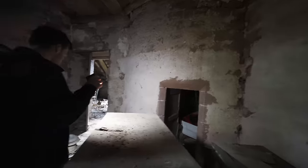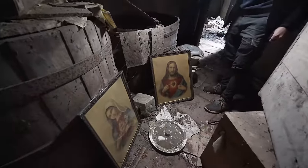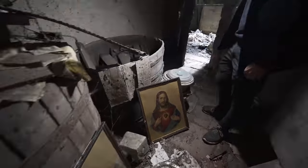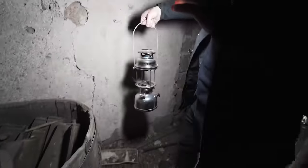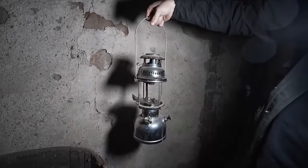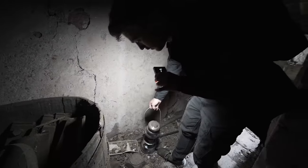See, this is the oval shape of the other tower. That's what we have over here. Of course, religious depictions. What did you expect? Oh, this is a wonderful oil lamp. Wow, that is incredible. If you replace the glass, you have still a very nice oil lamp. Looks pristine. What a piece.